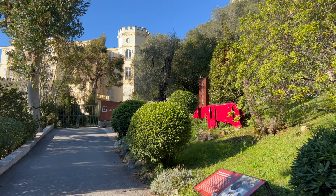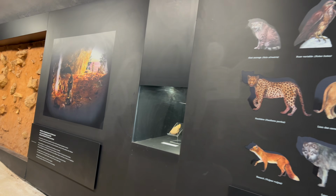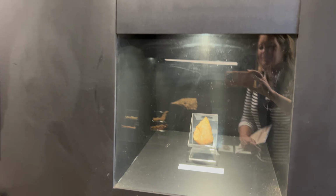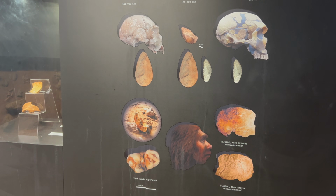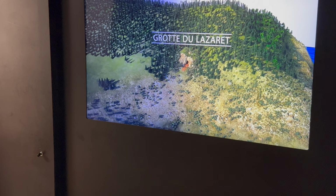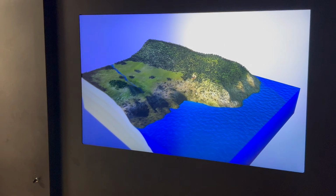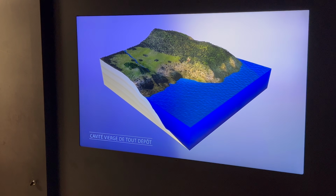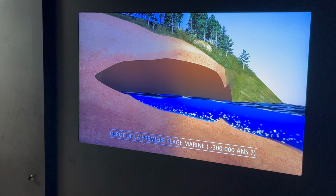And not too far from the port is the Grotte du Lazaret, a cave where archaeologists uncovered remains of 28 prehistoric humans, dating back between 190 and 120,000 years. These discoveries have been key to understanding the emergence of Neanderthals in Europe. Interestingly, while the cave now sits just above sea level, back in those times it was around 100 meters higher, and thousands of years before that it was partially submerged.